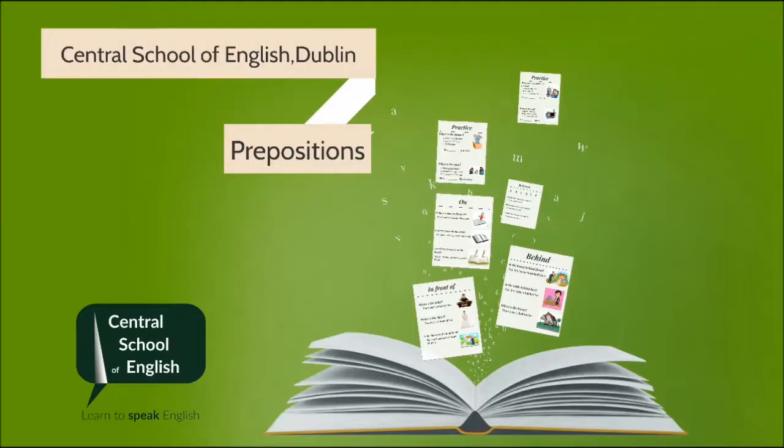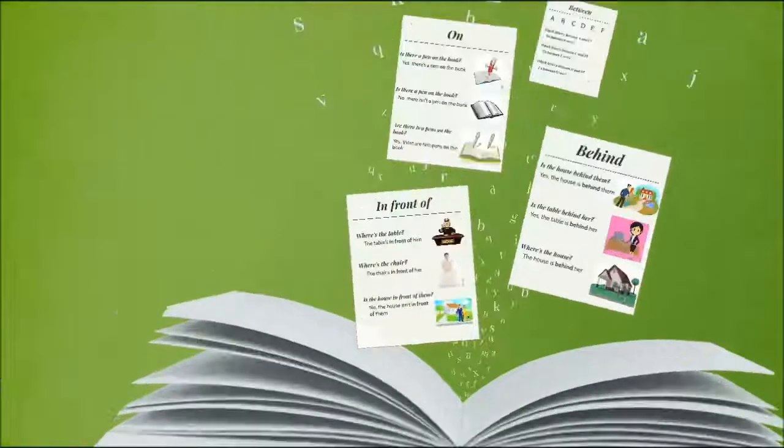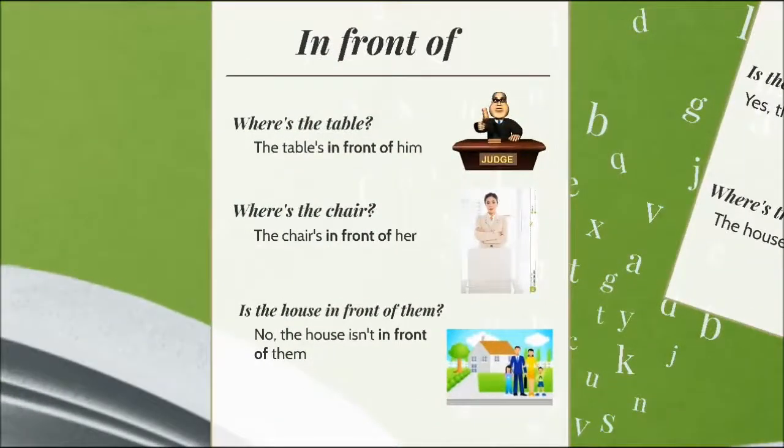In this video, we will practice using prepositions. Let's begin with the preposition in front of. Where's the table? The table's in front of him. Where's the chair? The chair's in front of her. Is the house in front of them? No, the house isn't in front of them.